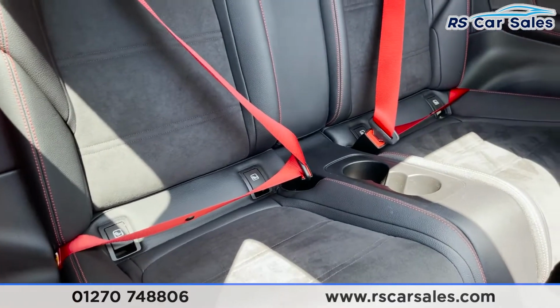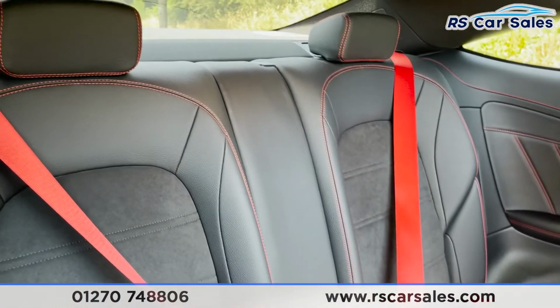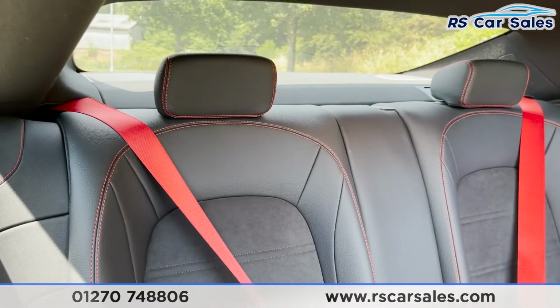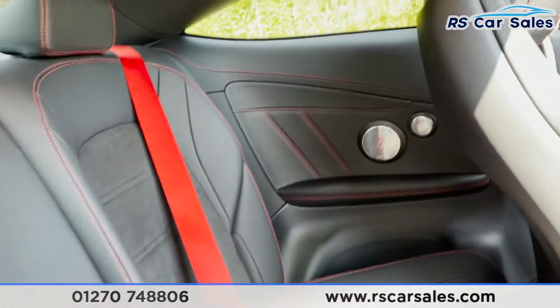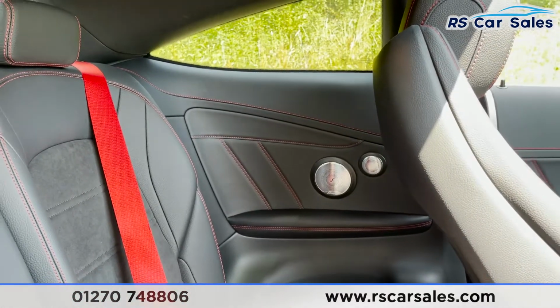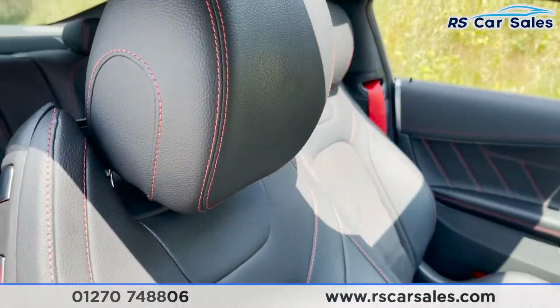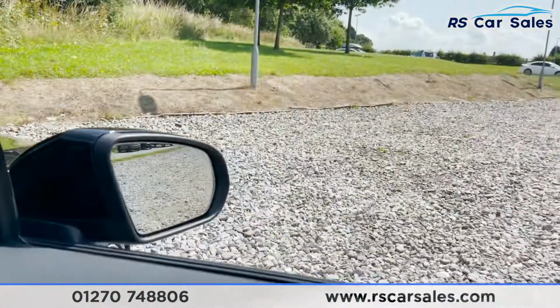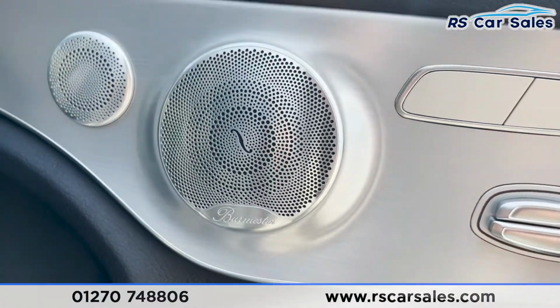We've got the ISOFIX points built within the seats. 2 good sized cup holders in the middle. We've got the fantastic red accents as well, the red seat belts with the red stitching, which looks superb. And on the doors there, we've got our uprated Burmester sound system as well.